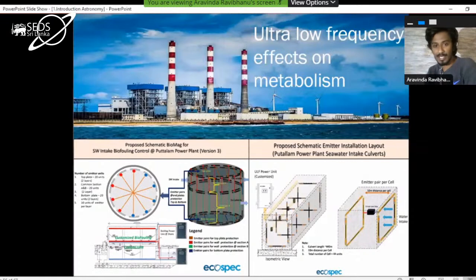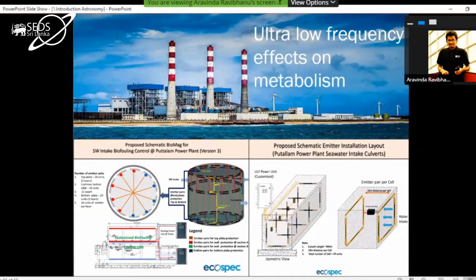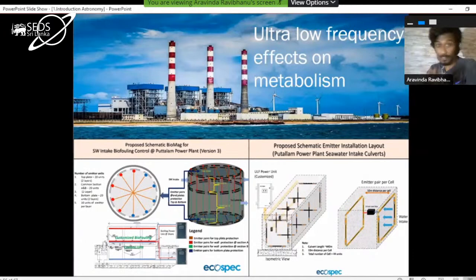So therefore, what that Ecospec company is providing is the technology; they found a use for ultra low frequency. Make sure to remember that ultra low frequency, and how it affects metabolism. It was originally developed by NASA and JPL, I think 14 years ago. Now there is a different approach in Sri Lanka. This project is still ongoing.